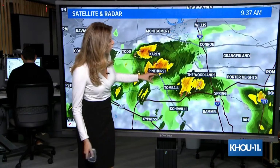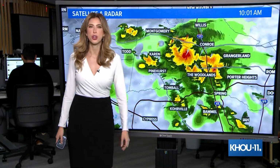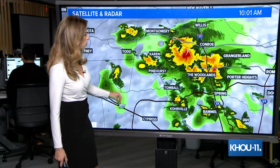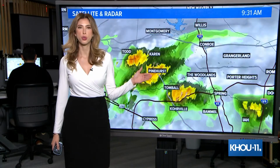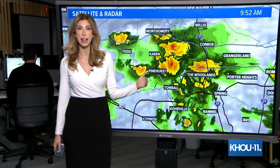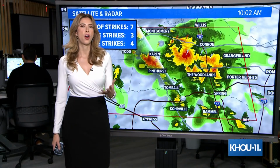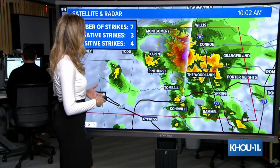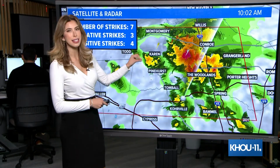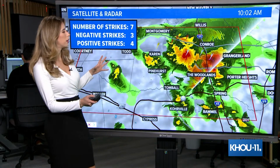North of Spring, you'll notice those deeper reds signal some heavy downpours. We're seeing some wind associated with these storms and lightning. It's the storms that have those flashes of lightning that signal there are instability components to them, and we were watching them closely to see if they're rotating. They're isolated couplets, so it's not widespread lightning events.